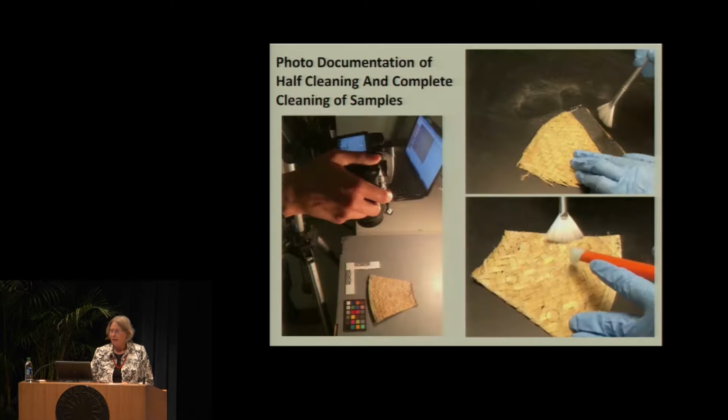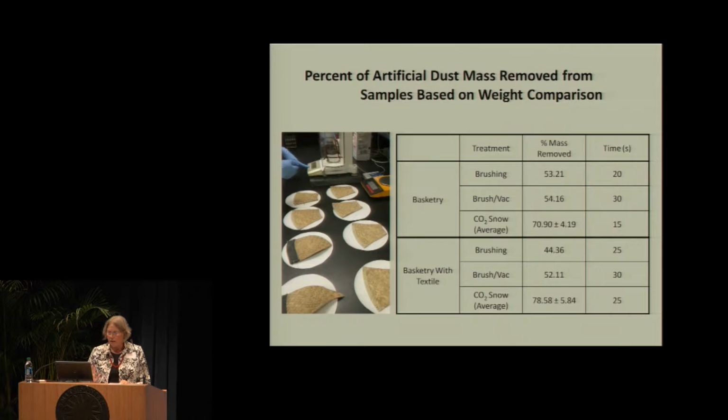After going through all the samples, the aluminum foil was removed, and we took the macro photographs. And you can maybe make out here where it's half and half. And then, once we had taken all those pictures, we proceeded to clean the entire piece. So all the areas that had been under foil were then cleaned off so we could check our weights. So here's what we have. The weights were taken again, and we added them to an Excel spreadsheet so we could collect the data.